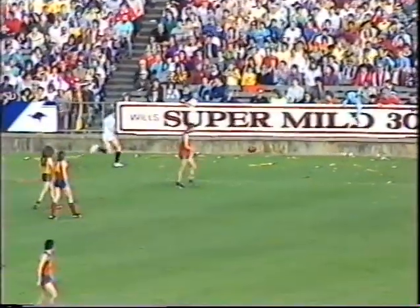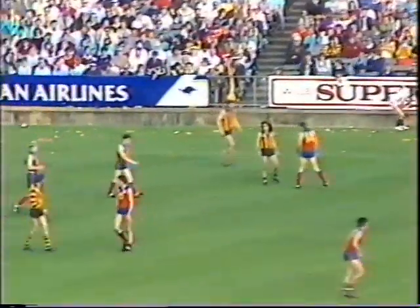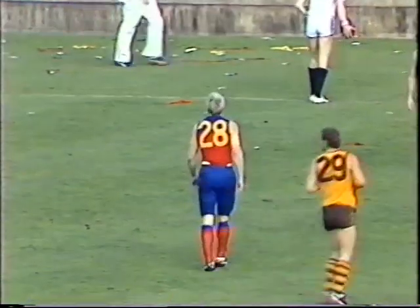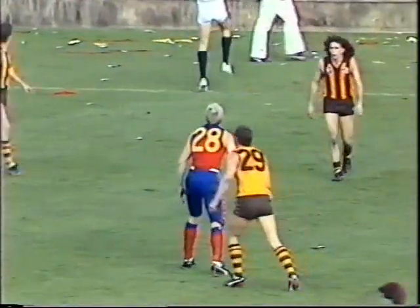Peter Donegan, any news on Gary Ayres? Why was he taken off? Well, Pete, I just went over to the Hawthorn bench to find out. I said, is Gary okay? They said, yep, no problems, and that's all they're saying. And that's very surprising.